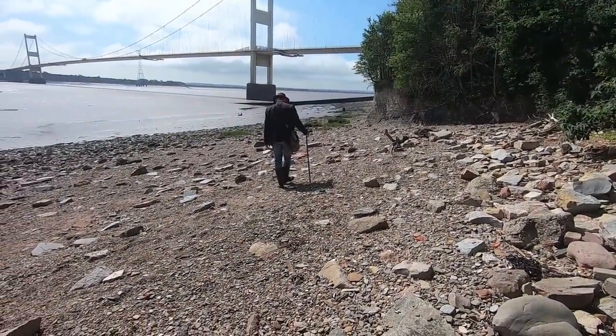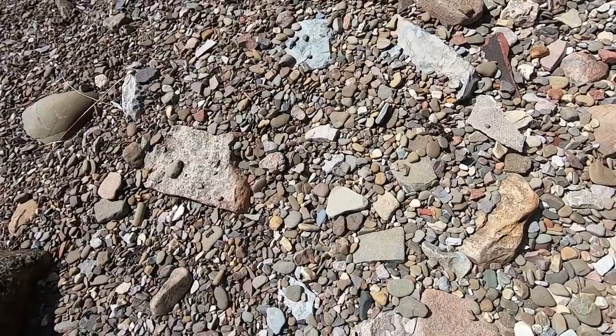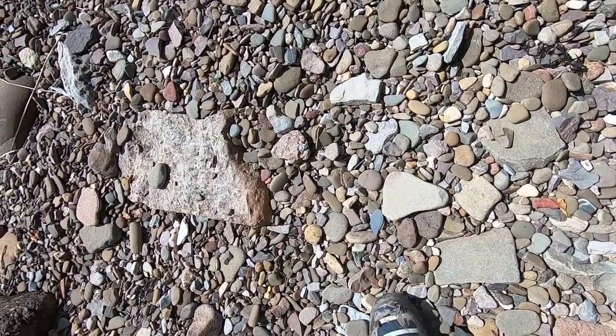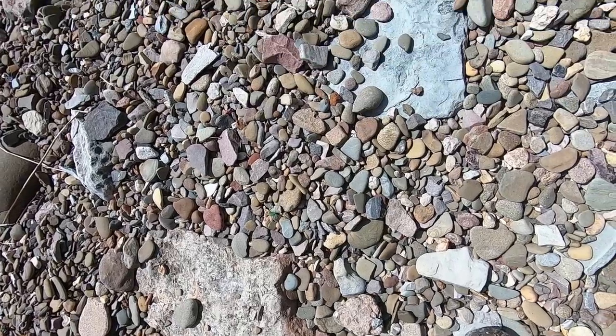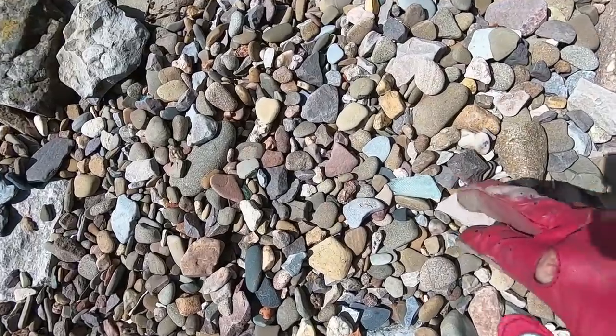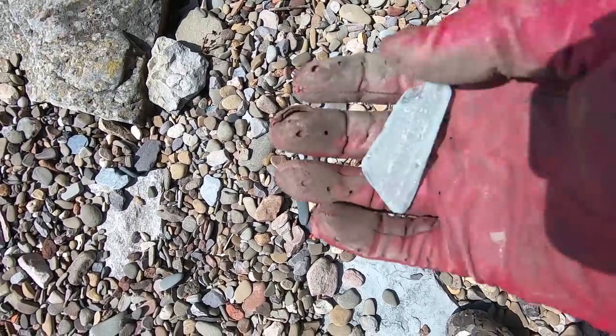Phil is engrossed with looking. There are so many things to find on this beach, and lots of finds are in fairly close proximity, which is always good. So I'm going to pop you down there now to look, and don't forget, shout if you see something. Oh, there's a little piece of sea glass with lines on.